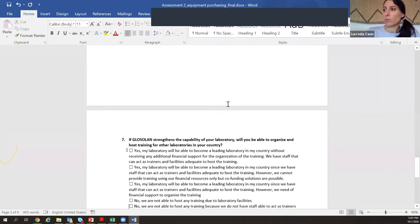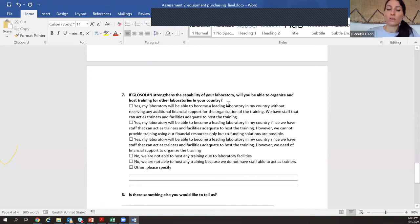And then one thing that is very important for us is that GLOSOLAN, you know, is not aimed to help, let's say, any specific labs. We will help all labs, but the initiative is aiming to have a national, regional, and global impact. So we need to make sure also that the laboratory we are helping is able to downscale activities and to support other labs to become eventually like a national hub, no? A national hub for training and support of laboratories in need. So this is very important for us.